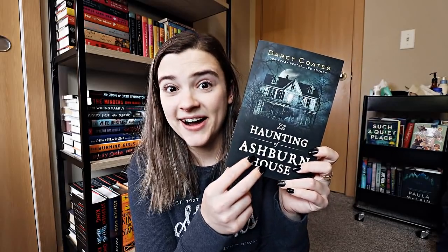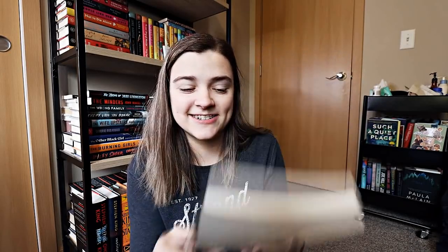I also do have, right here next to me, The Haunting of Ashburn House by Darcy Coates, and this is one that I have not yet read, but I figured I would mention it if you're looking for others, because I feel like the title implies that there will be a haunted house in this story. I've actually read 0 books from Darcy Coates so far, and I know that's just a damn shame because I know she's very well loved in the horror book community, and so I'm wanting to change that soon. Hopefully I can get to this one soon. That would be cool. But yeah, that is going to be all of the haunted house horror book recommendations that I have for you today.